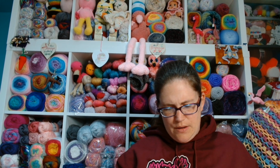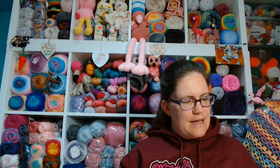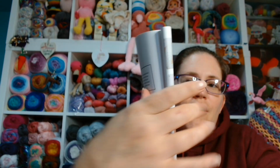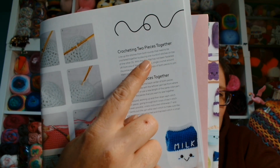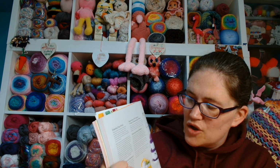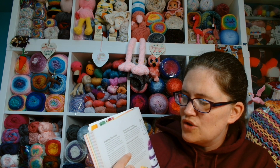Okay, so then we have making up. So inserting safety eyes, the stuffing, closing stitches through front loops. There's information on those. There are actual photograph pictures here, and then crocheting two pieces together, sewing two pieces together. So basically, guys, everything you need to know about how to make these patterns is in here. Shaping the top only, shaping top and bottom, fastening off inside a three-dimensional piece, stitching facial details.